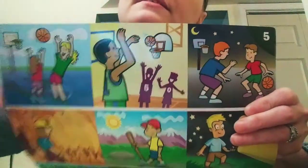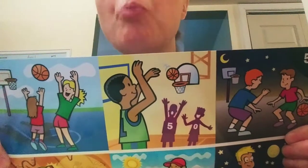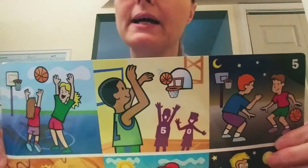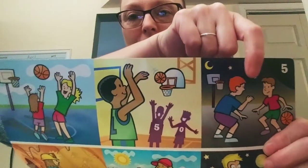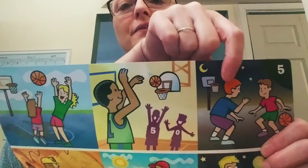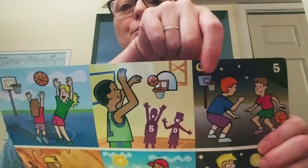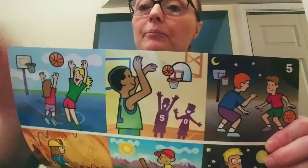They are playing outside. Can you point to the picture of the boys playing at nighttime? Did you point to this one? How do you know it's nighttime? There's a moon and there's 1, 2, 3 stars. I know it's nighttime because it's dark and I see the moon and the stars. They are playing at the park outside at nighttime.